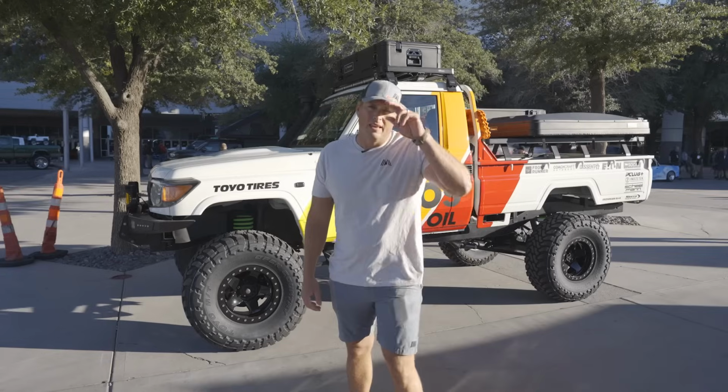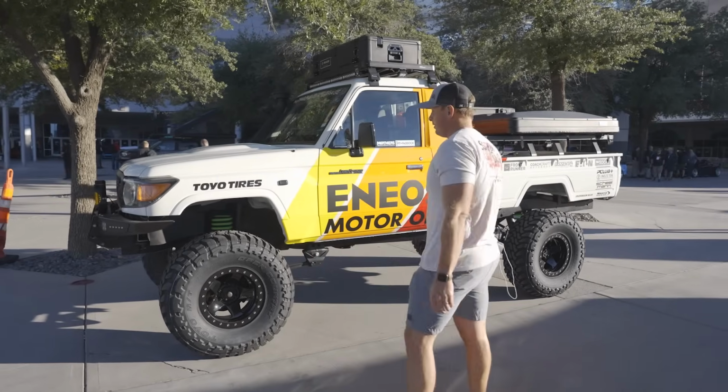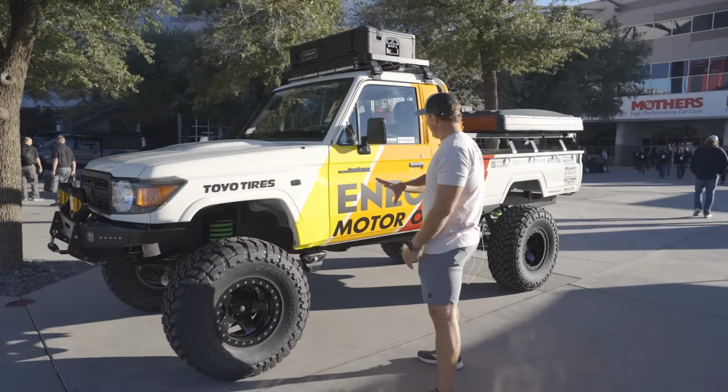Go check them out. Alright, check out this second gen Toyota truck. This thing, I love the color scheme.